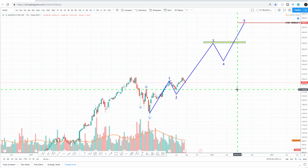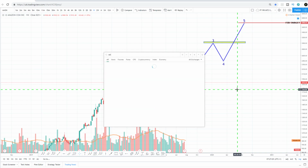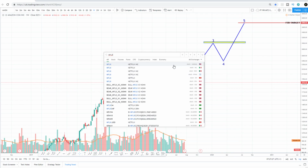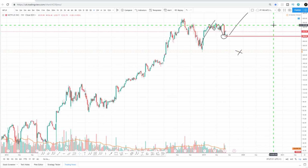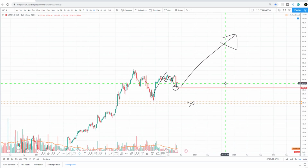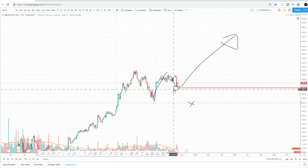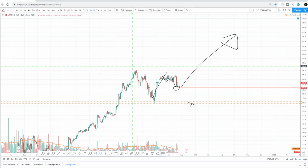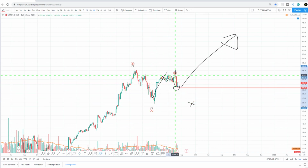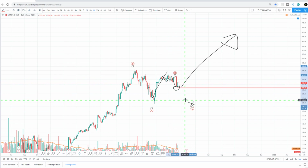Netflix, honestly it's not making any sense to me, so I've just kind of shied away from this, to be honest. There's a count which is bullish, that's a 1, that's a 2, 3, 4, 5, and there's another count which is bearish. So if something doesn't make sense, just stay away from it. There's no need to risk money when the count isn't clear.